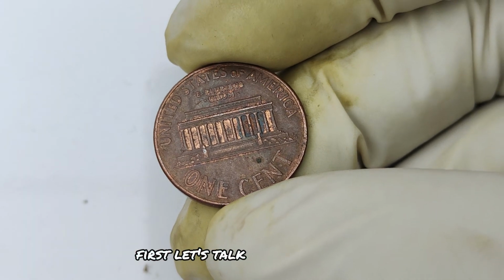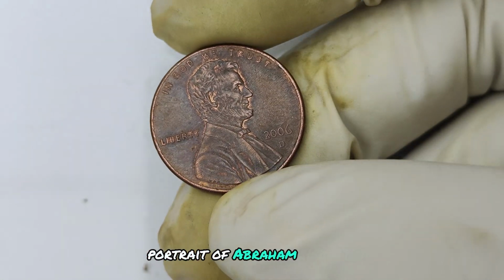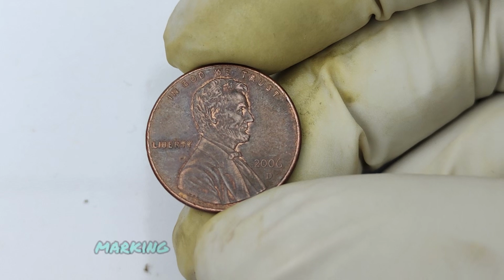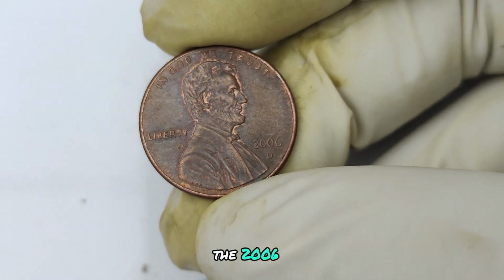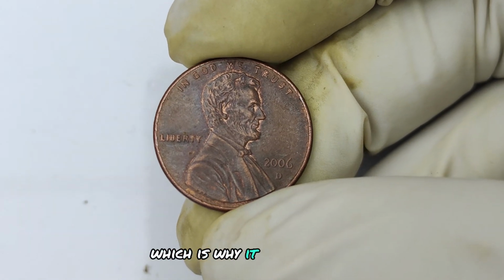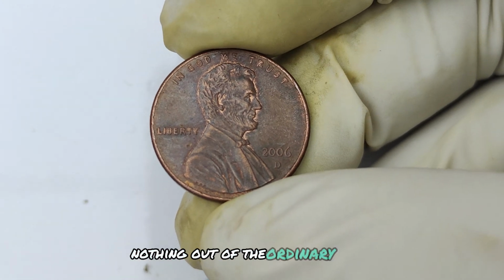First, let's talk about the basics. This penny features the famous portrait of Abraham Lincoln, which has graced the coin since 1909, marking the 100th anniversary of Lincoln's birth. The 2006 D Mint Mark penny was struck at the Denver Mint, which is why it carries the D mark on the reverse side of the coin. Nothing out of the ordinary, right?